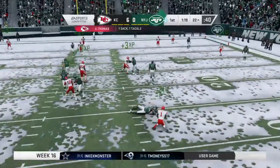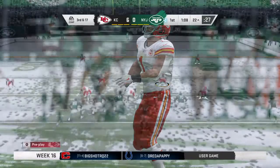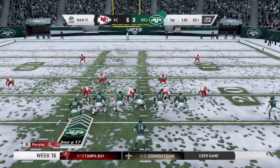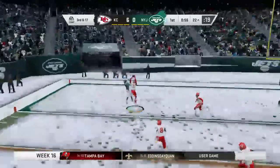Back to throw, Darnold. Nowhere to escape, and he goes down. He probably feels like he cannot get a break. He was sacked 7 times last week, and here we go again in the first quarter. And we always talk about the internal clock of a quarterback in the pocket and how he has to have a real keen sense of it in order to get rid of the football.